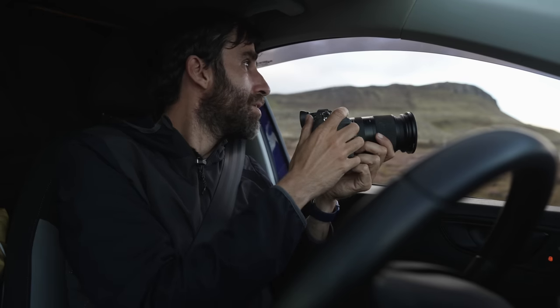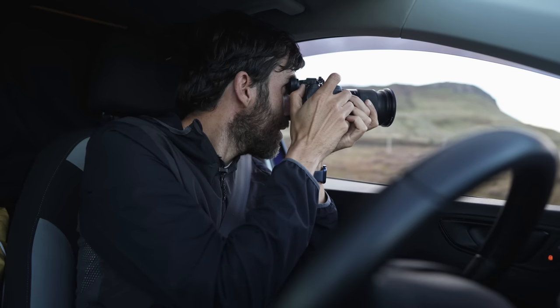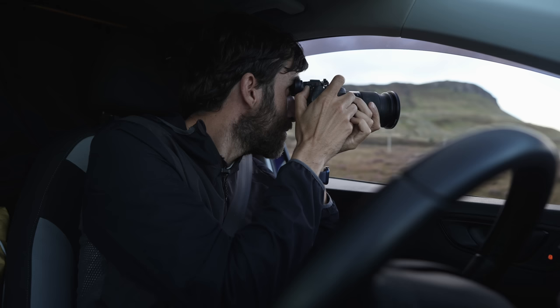So this is not going to be to the taste of everyone, but I really like it. I'm going to do a panorama here. Those mountains behind the fence, they look beautiful. I'm going to get out really quick.